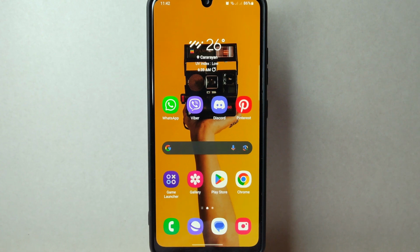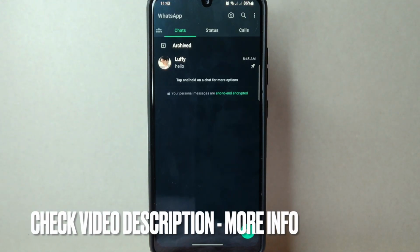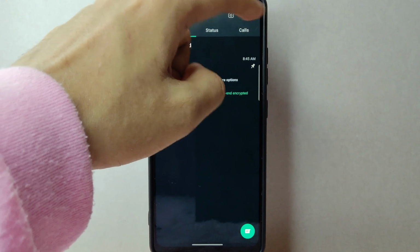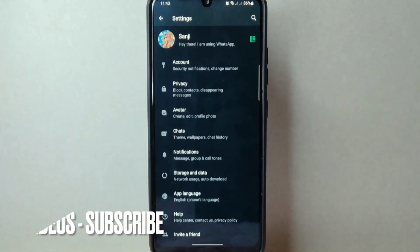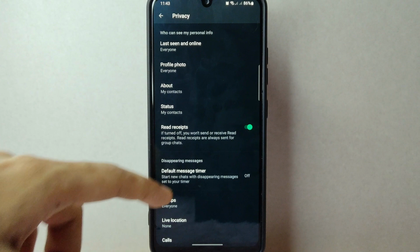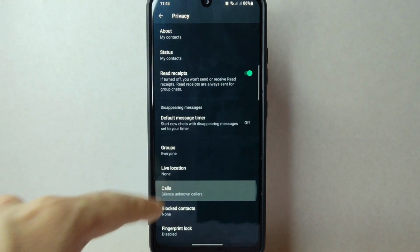So let's start. First, open your WhatsApp application and log into your account. Once you are logged in, you will be taken to the main chat screen. In this page, tap on this three dots icon at the top right corner of the screen. From this menu, tap on Settings. In this Settings page, tap on Privacy. Here, scroll up and tap on this Calls option.